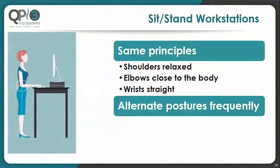Now, for sit-stand workstations, the same principles apply as for seated work, except you want to alternate your postures frequently. Up, down, and so the benefit from standing workstations comes not from standing all day. If I stood all day, my lower back would hurt, my lower legs and feet would hurt. But the benefit actually comes from the transition from sit to stand to sit. So the best case scenario is you don't need to spend more than 10-15 minutes standing. Then you sit back down. A good rule of thumb is if you've got a conference call scheduled, start the call in a standing position.